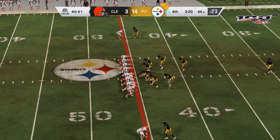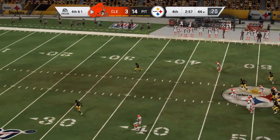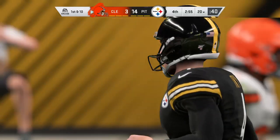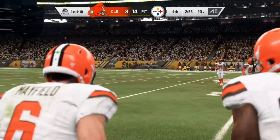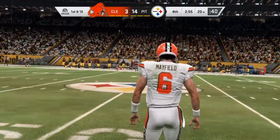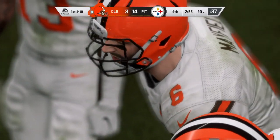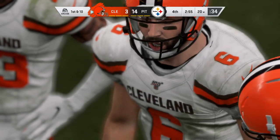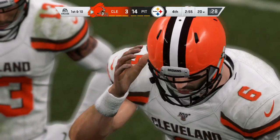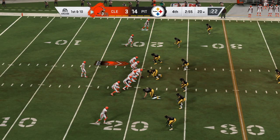Here's Jordan Berry now, as he's on to punt for the first time tonight. And not what he was hoping for there, as this will hit in the end zone for a touchback. Now the Browns offense, they get ready to head back onto the field. Mayfield going to lead the Browns up now, 1st and 10 at the 20.